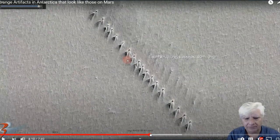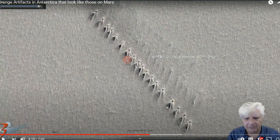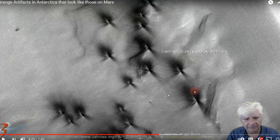Check this out. It's very similar. Although this is snow-blown, Mars has sand-blown lines going through here. This is pretty wild. I mean, you could even say these are triangles. They just got covered in dirt, dust. Look, here's a group of three right here.